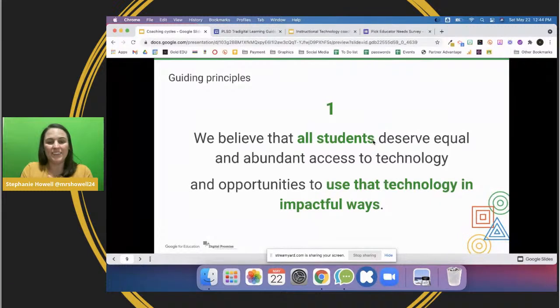I've seen technology be used in impactful ways through a coaching cycle. It's job embedded. So you're not learning Eduelastic in August and then you have no reason to use it, because you're building relationships. I can come in whenever you're ready to create that assessment, and it's more impactful because it's relevant to you at that time.